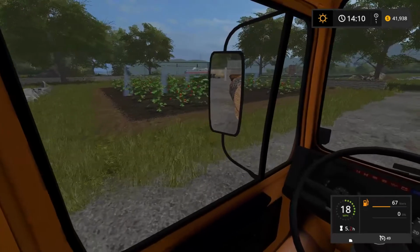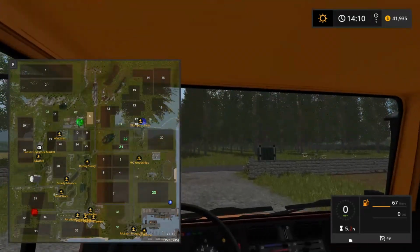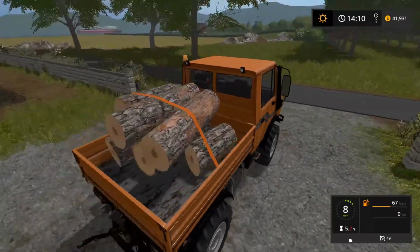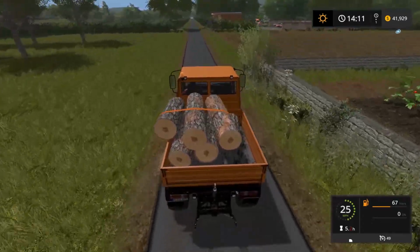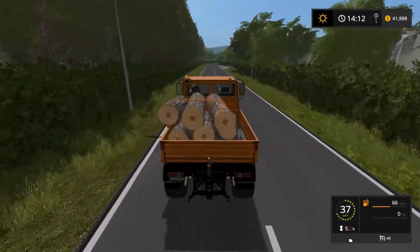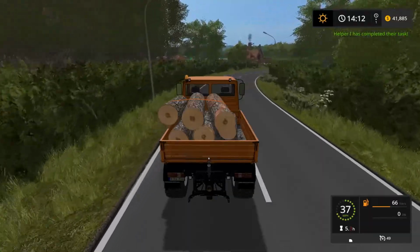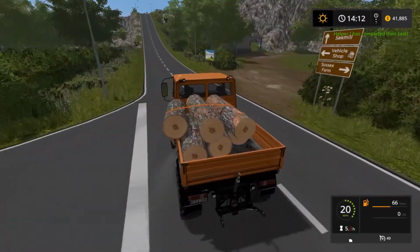Alright, so it appears that taking the back way actually leads us out to the Plumpton Farm. So, that's always a good thing. But now my camera is locked, because for some reason it gets locked whenever you have a load on this to be very, very close to the Unimog. I don't know why, but it is a thing. Alright, so other than a few very odd, random things that happen with the Unimog, I really, really like it. It's always been good. It always does what I want it to do.